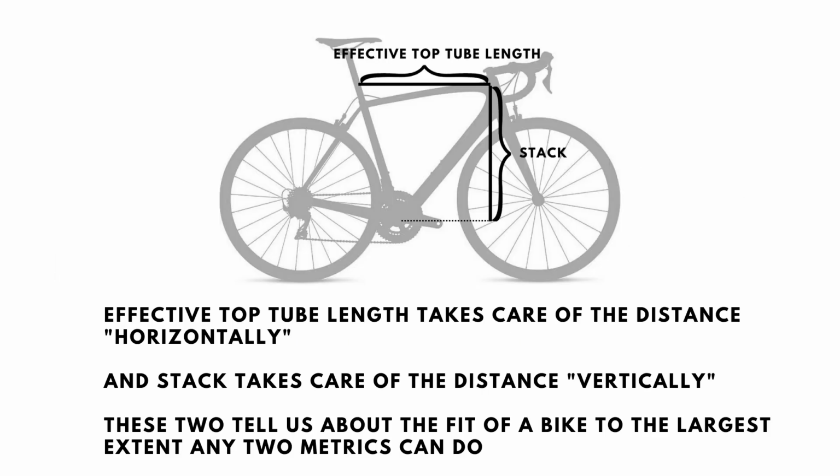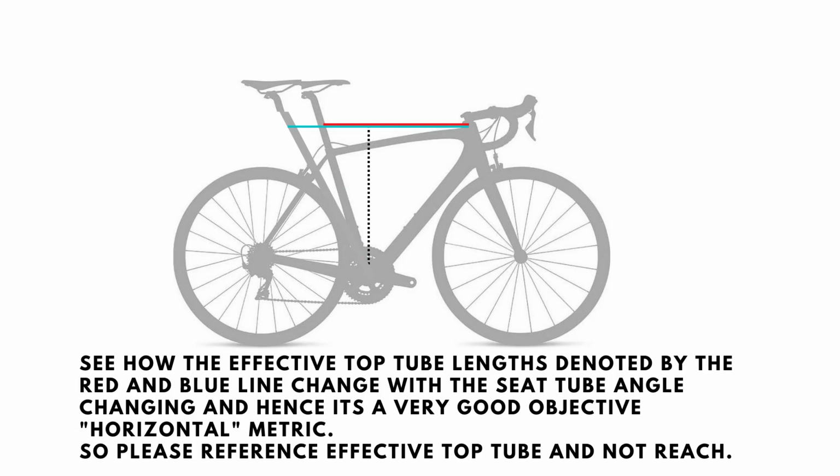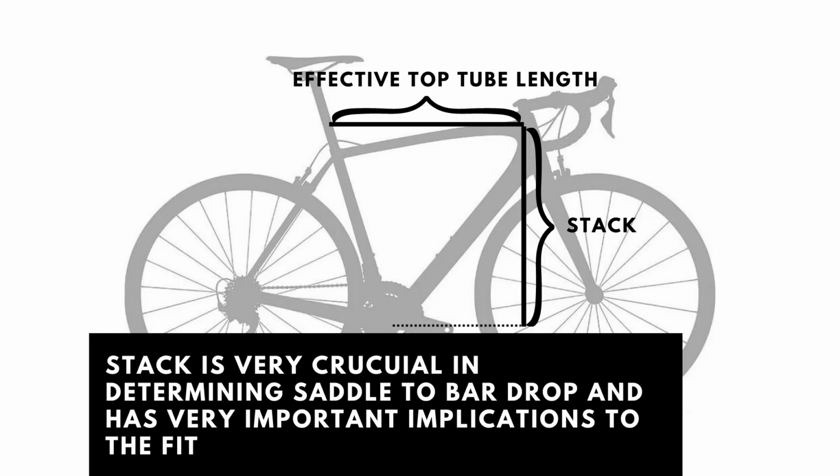Here is why. The best two metrics that determine how long and low the bike is are effective top tube length and the stack. Now some people use reach in combination with the seat tube angle, and this is because the reach takes care of the horizontal distance only up to the bottom bracket and ignores the bike behind that. We have found effective top tube length to combine reach and seat tube angle quite well into one metric. Of course, stack does tell you how low the front end of the bike is and is easily as important.